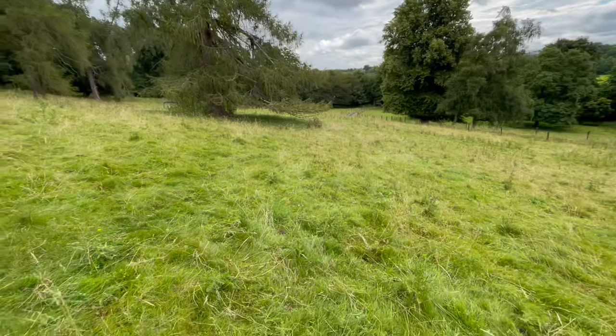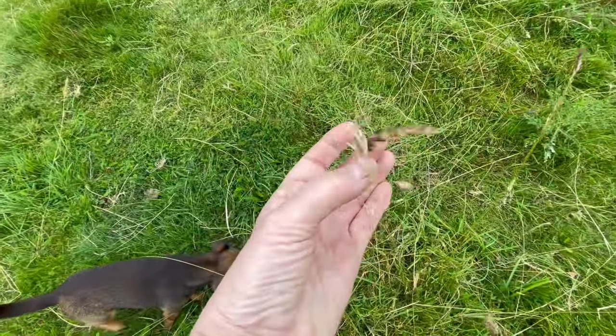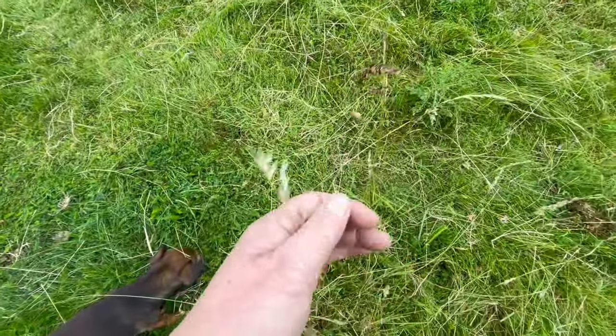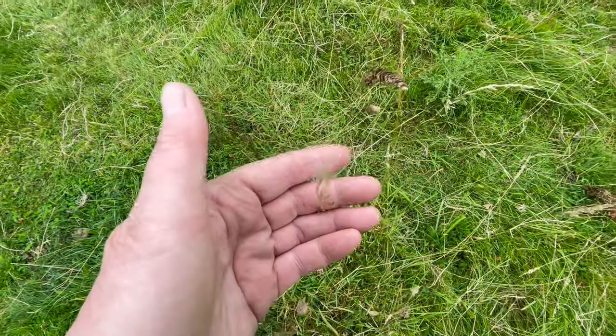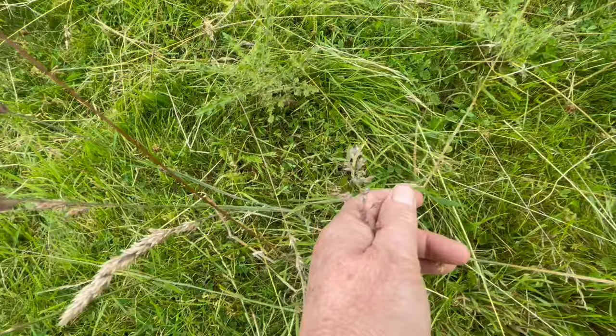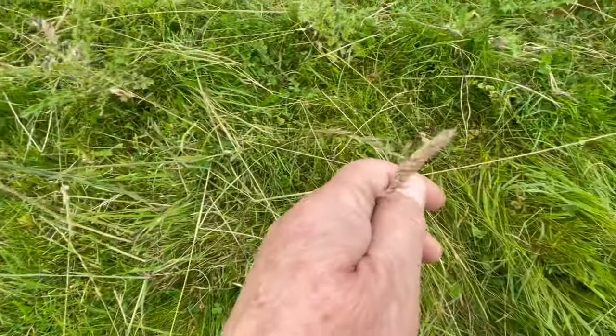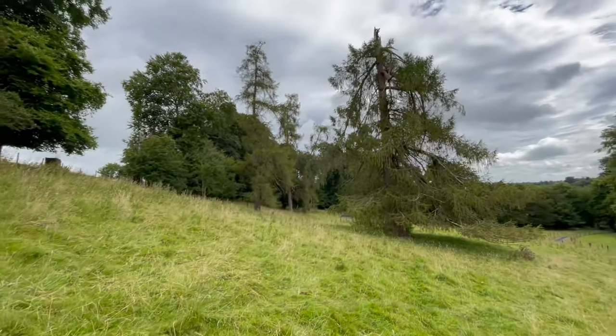There's still plenty there. And you can see with the seed heads right here, that's cock's foot. And I think this is one of the fescues. Here's another one. This is another grass, and this is another grass. So it's all about biodiversity of plant life.